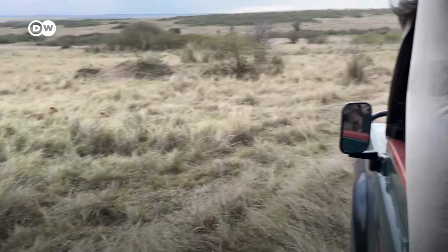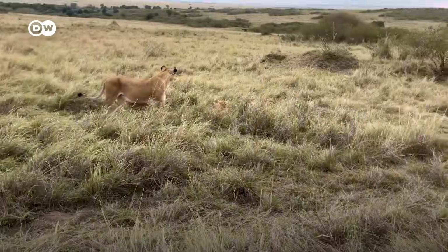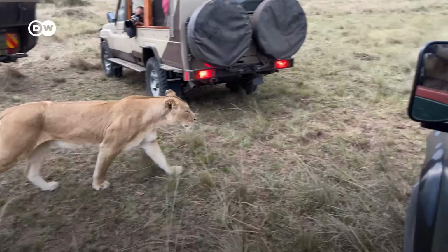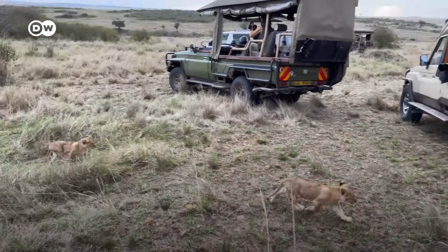Now she's really close to us. Wow. It's like 2 to 3 meters. The animals are also quite used to the safari jeeps and don't see them as prey or a threat. Most of the time, you will see the animals surprisingly unimpressed by your presence.